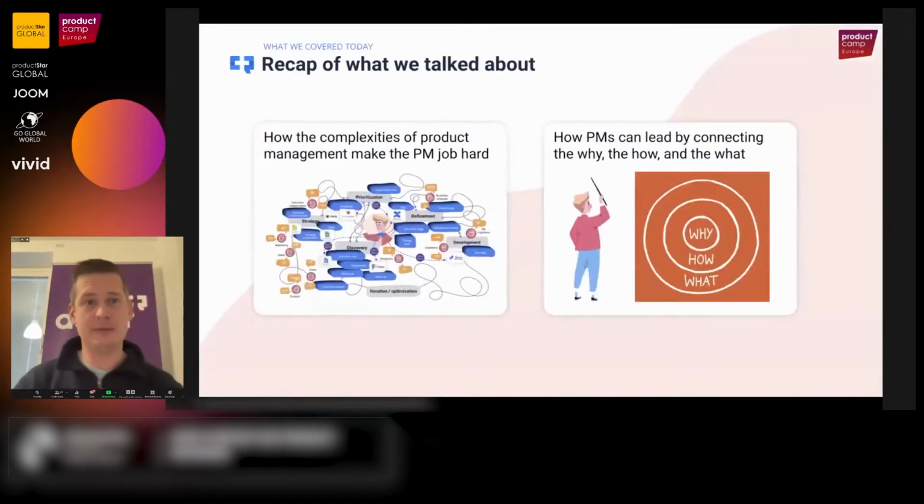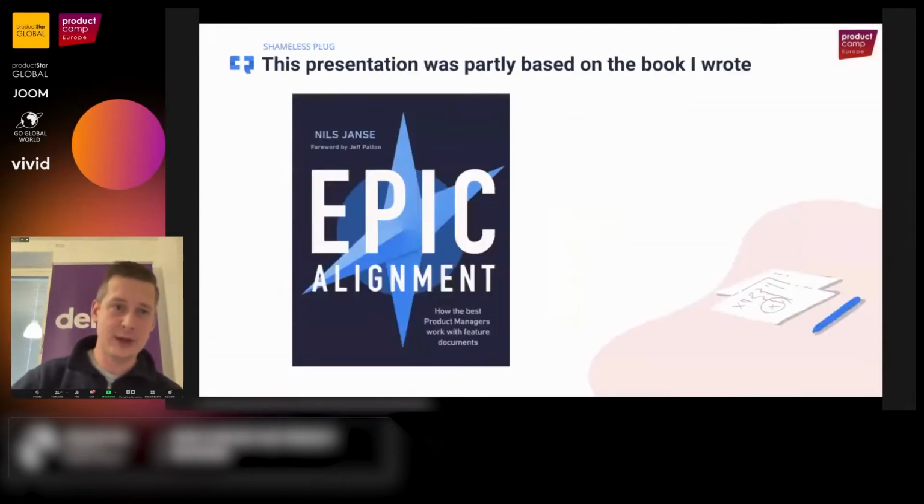Okay. Now, a recap of what we talked about today. So first, we talked about the complexities of product management and how it makes the PM job a really hard one. Then we talked about how product managers can lead and overcome these complexities, avoid being this feature factory, but really lead and make great products that help customers and help the business they're working with. And they can do this by beginning with why, deep diving on the how, and then translating that into the what.